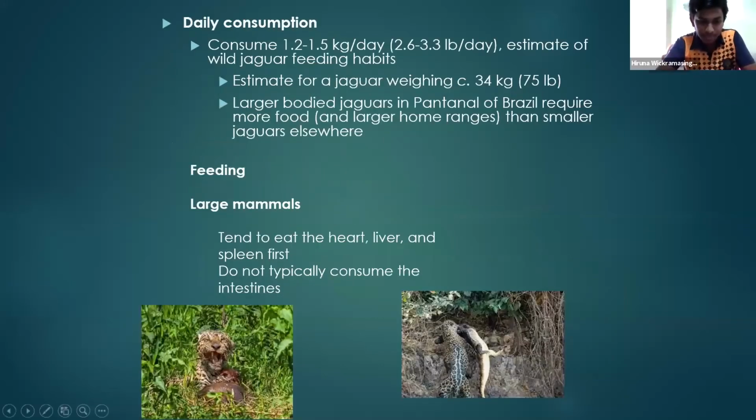Daily consumption. They consume 1.2 to 1.5 kilograms per day. This is an estimate of wild jaguar feeding habits, for a jaguar weighing 34 kilograms. Larger-bodied jaguars in the Pantanal of Brazil require more food than smaller jaguars elsewhere, and require larger home ranges also. When feeding on large mammals, they tend to eat the heart, liver, and spleen first. And jaguars do not typically consume the intestines.